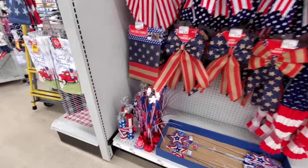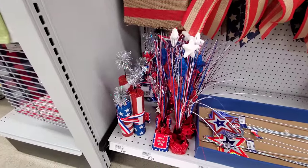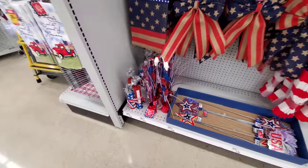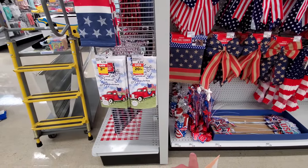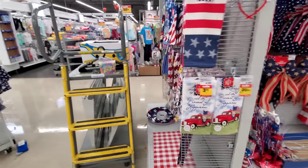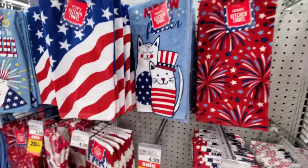I always like these little tabletop decor. I like the firecracker ones. The stars are pretty neat though too. I might get one and put it on our table. What the heck? It's $3. On second thought, I'm gonna hold off on that, because I think I have some at home that I didn't even put up from last year. So I need to check what I have first. But I like the towels, but I need to stay away from those, because I have as many towels as I do doormats. Oh, look at this one though. Oh man.